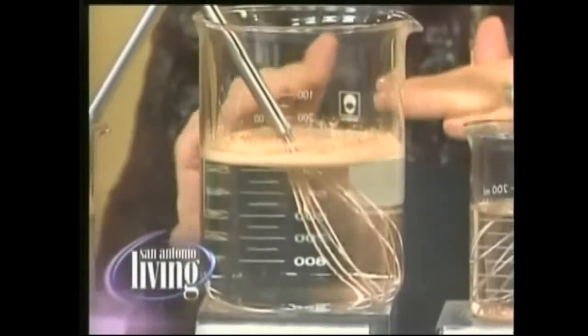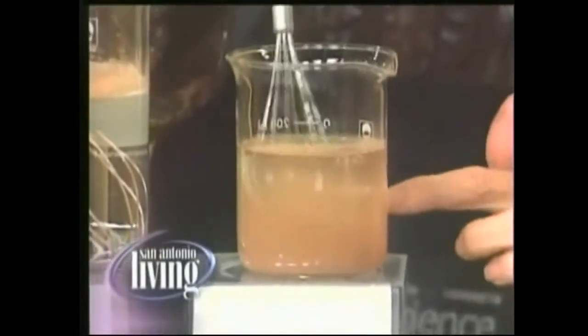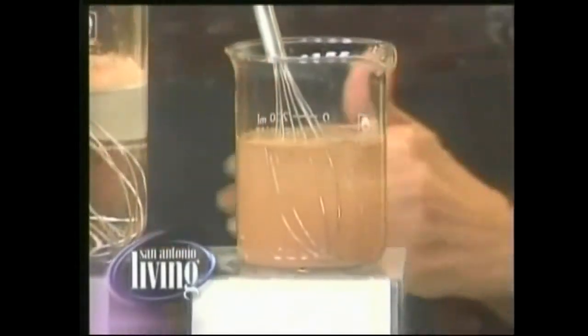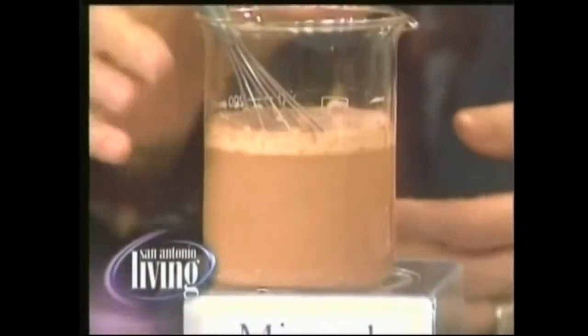Which is so important. And it gives you full coverage. It covers it. It can even be used for camouflage. And now other makeups may have minerals in them, but they're not processed properly, so they won't stay on all day long. And then some people just call themselves mineral makeup, and you can see what's happening to your skin.